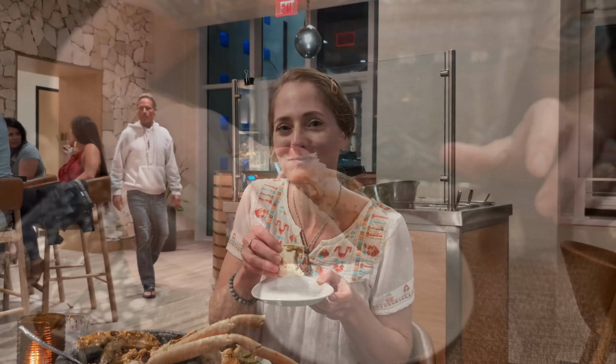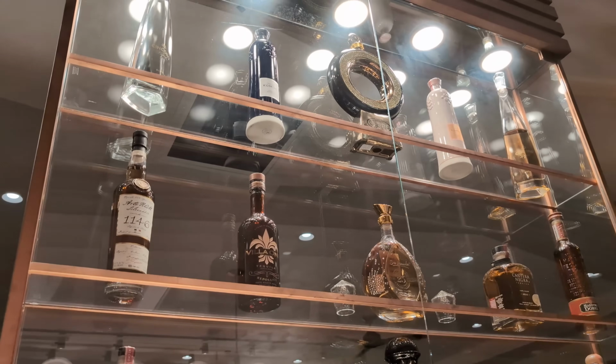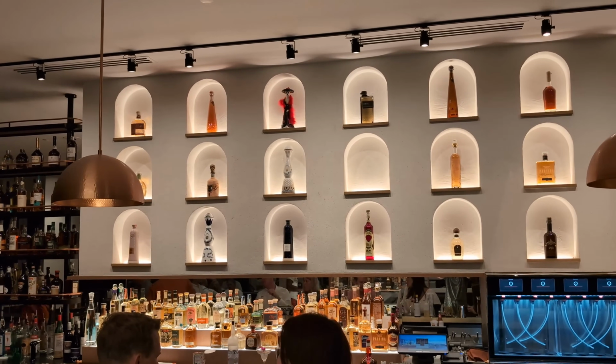Overall, the food, drinks, and service at Blue Lime were all fantastic, and if you visit on a weekend, you may be able to enjoy a live musician while you dine as well. And if you happen to enjoy tequila, we'd say this place has you covered there too.